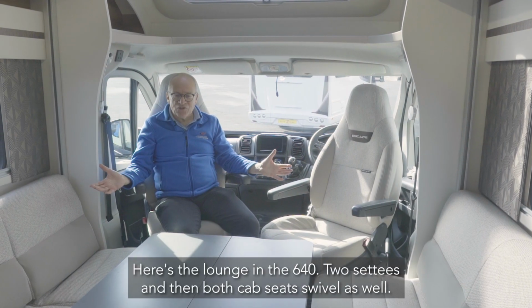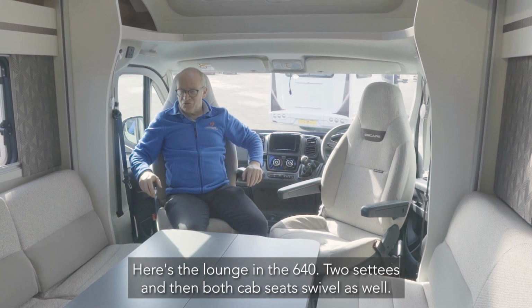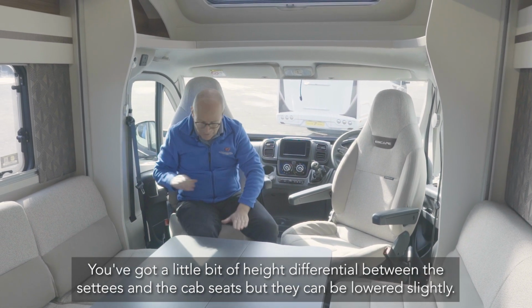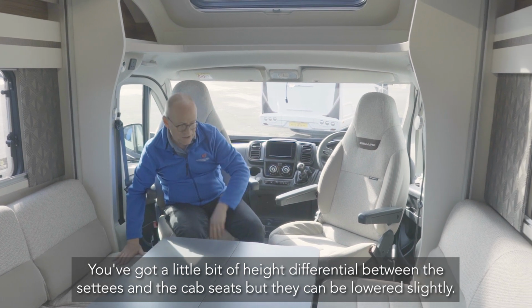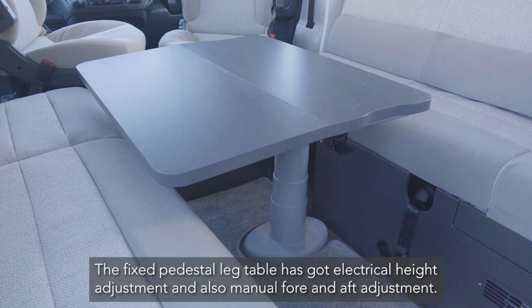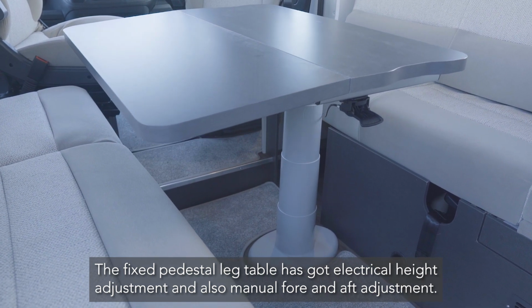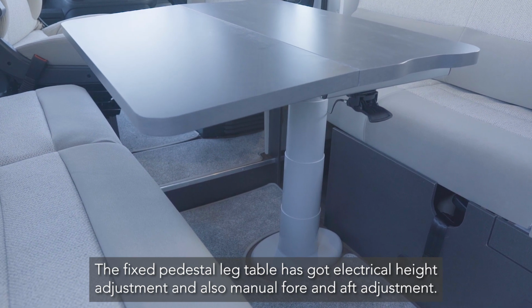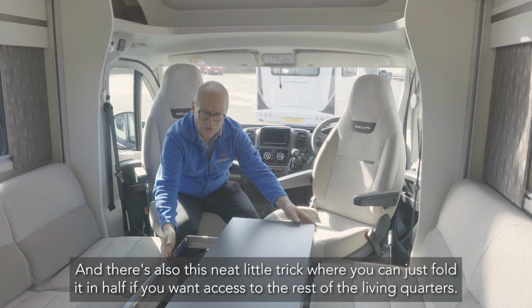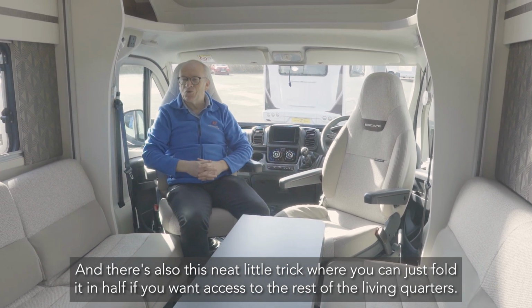So here's the lounge in the 640, two settees, and then both cab seats swivel as well. Got a little bit of a height differential between the settees and the cab seats, but they can be lowered slightly. You'll notice the fixed pedestal leg table here. It's got electrical height adjustment, and it's also got manual fore and aft adjustment. And also this neat little trick where you can just fold it in half if you want access to the rest of the living quarters.